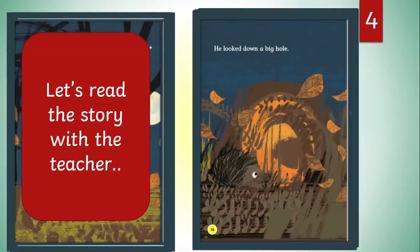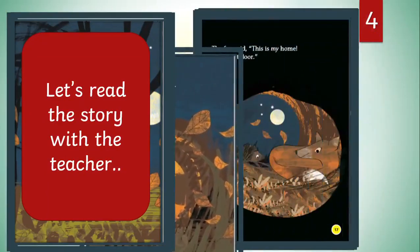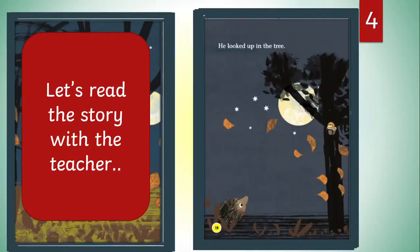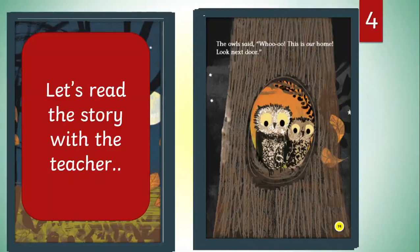He looked down a big hole. The fox said, "This is my home. Look next door." He looked up in the tree. The owl said, "Hoo-oo. This is our home. Look next door."